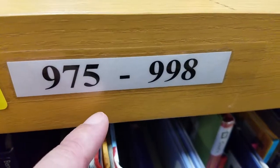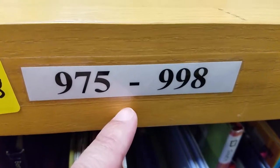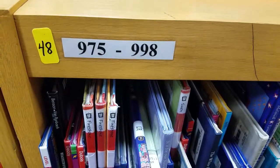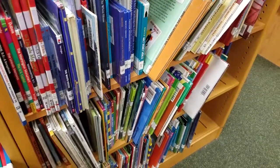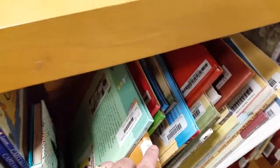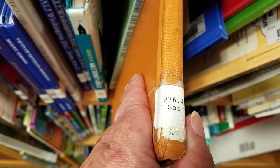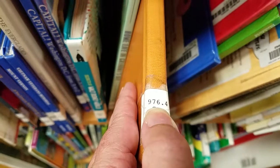There's 976, 977, 978, 979, and then all of the 980s are in there too. This is where my South America book is going to be. Even though it doesn't say 980, I have to know that my number is in between those two numbers. Now, do I start looking book by book, trying to find 980? Nope. I pick one book on the bookshelf, kind of right in the middle of the shelf. I focus on it, and I figure out if my number is higher or lower. Is 980 higher than 976 or less than 976?